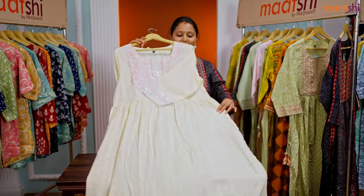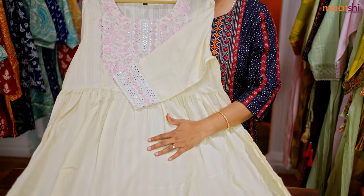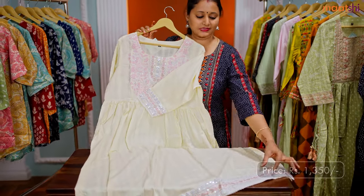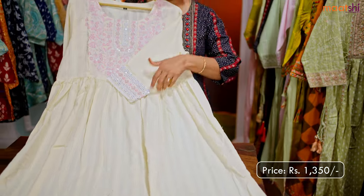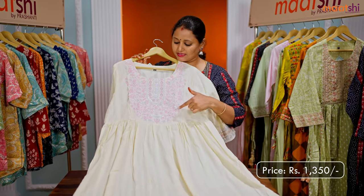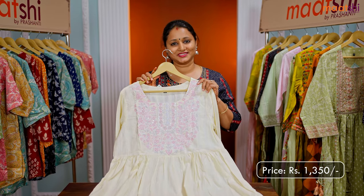The next one is this lovely shade of pale yellow. It's again another pure cotton kurti with very pretty lined pattern that runs throughout the top with simple attached embroidered border towards the bottom part of the top. This has got Naira cut, that is long slits with 3/4 sleeve and embroidery towards the sleeve and a very pretty embroidery in the neckline. This top is priced at 1350.